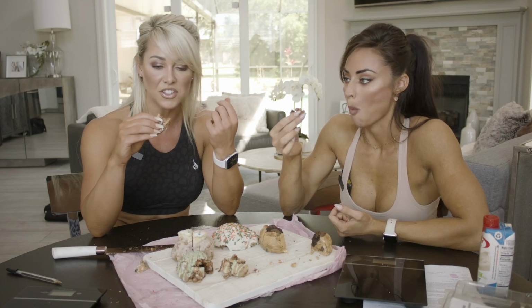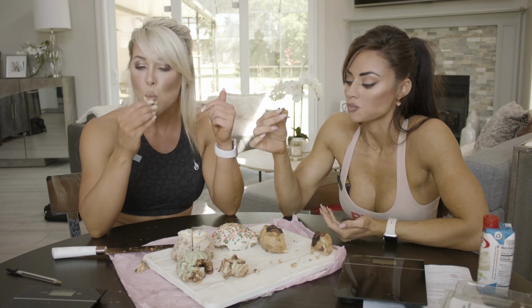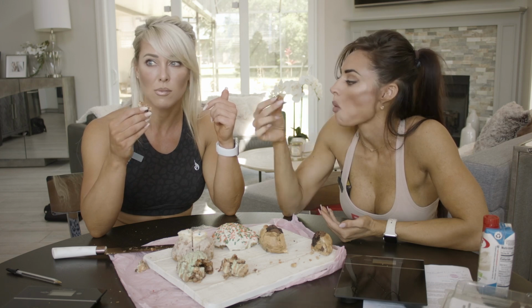So there's an actual cinnamon roll in the center of this. When you actually have a cooked cinnamon roll, I can feel the bready texture in the center. The frosting is so good. I have a weakness for cinnamon rolls. I love anything cinnamon, cinnamon buns. Okay, this is really, really good.